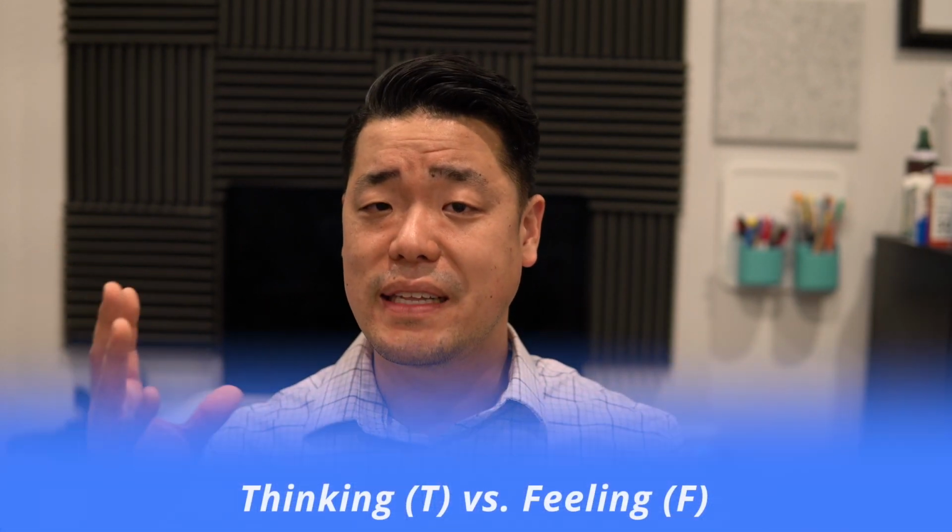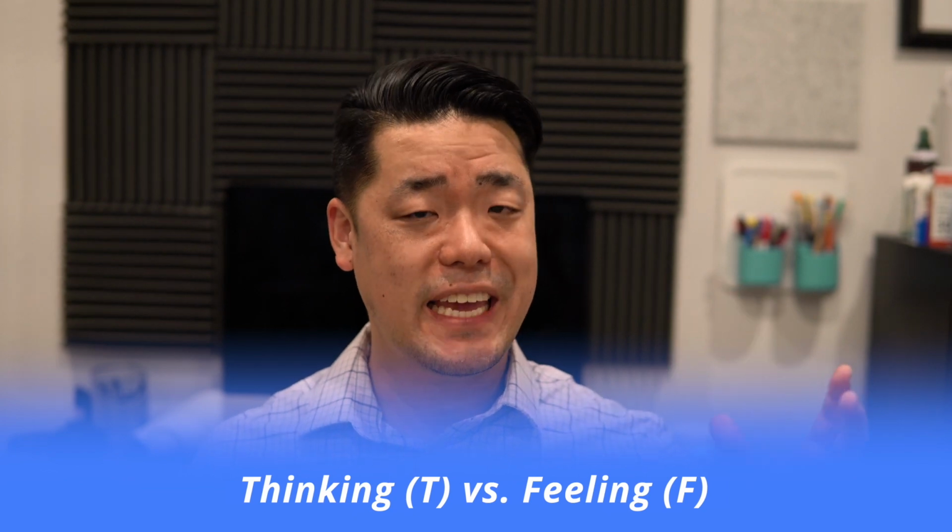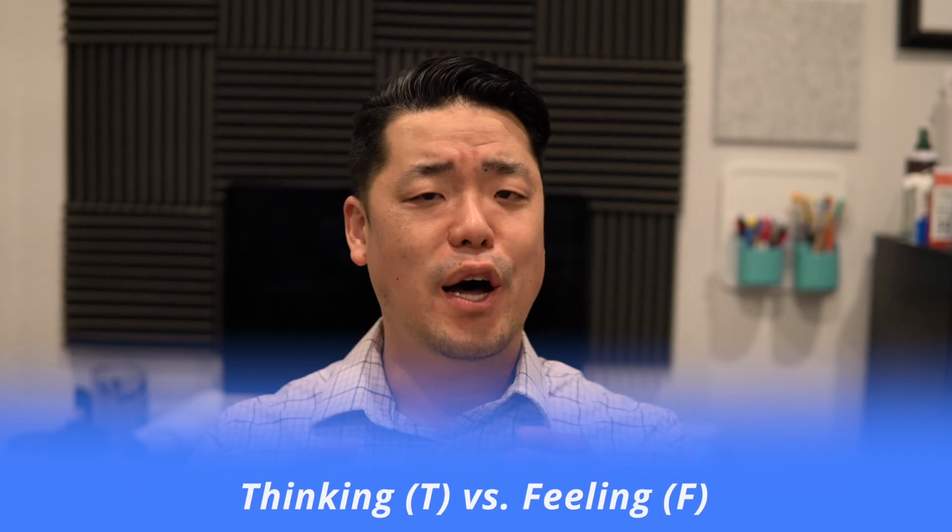When you're making decisions, is your preference to rely on thinking versus feeling? If your preference is thinking, this means you rely heavily on logic, analyzing the facts, weighing out the pros and cons, and you put a lot of value and weight on accuracy and the objective truth. So one of your primary goals is that you want your decision to be based off accurate and objective truth.